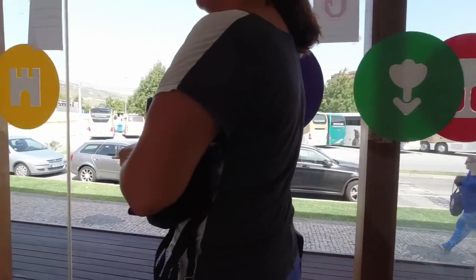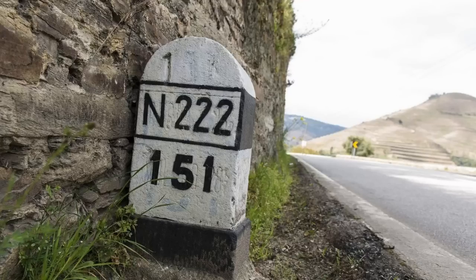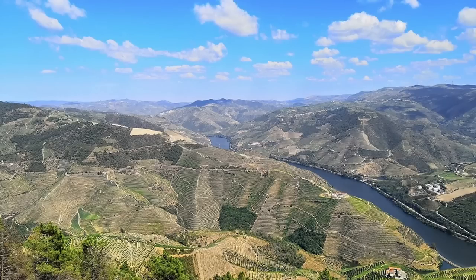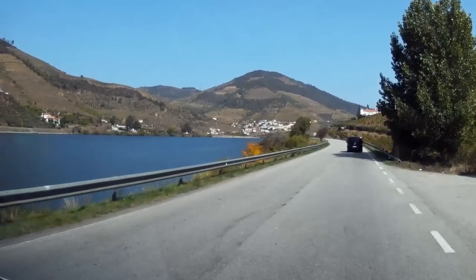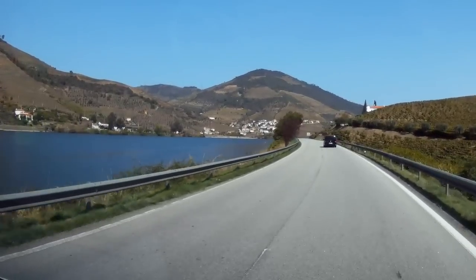The road that we're going to take along the Douro River is another famous road called the N222. It connects Vila Nova de Gaia to Vila Nova de Foz Côa, with a total of 226 kilometres in the heart of the Douro wine region. However, the 27-kilometre stretch between Peso da Régua and Pinhão is undoubtedly the cherry on top of the cake. As it swirls through the amazing landscapes, it was once considered the best road in the world to drive.